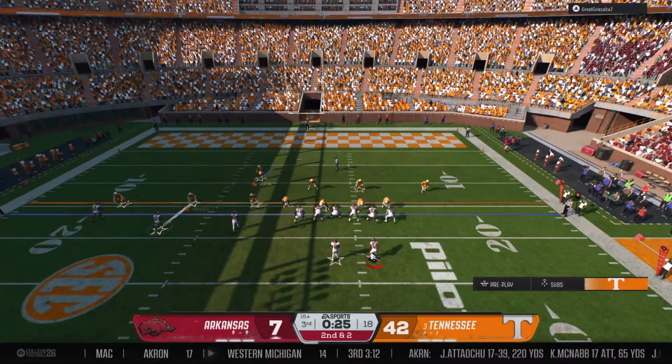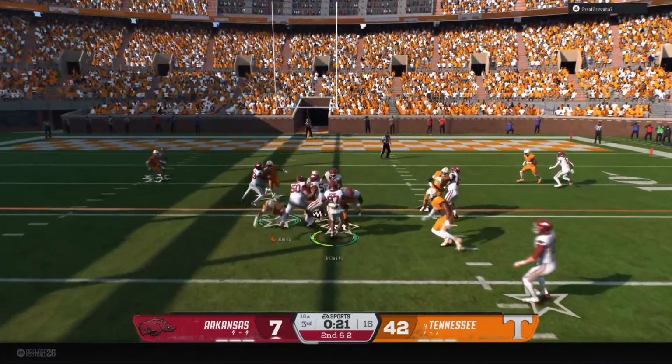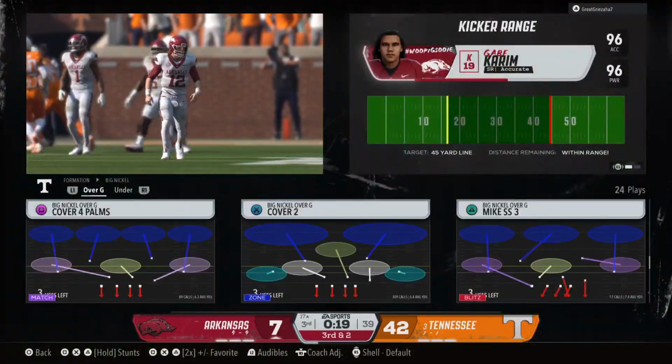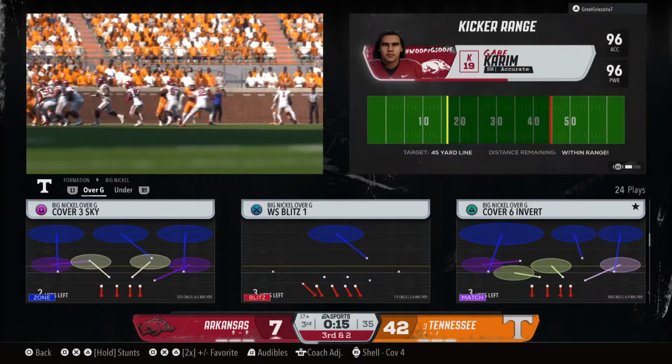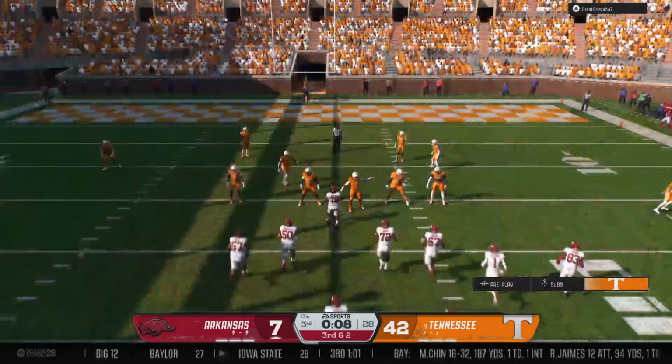And the Razorbacks can really attack on this second and short. Gives it on the option. And he's swallowed up at the line of scrimmage by the big defensive tackle. And that's why he is an all-American caliber player. He is just so physical and dominant against the run.